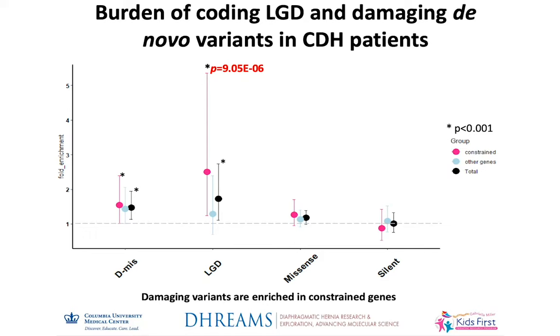So those silent changes that we talked about, we looked at different types of things. The black is showing all genes. The pink is showing a class of genes, about 2,000 of them that we call constrained, or they're kind of rigid. They like being just exactly the way they are. And then these in light blue here, other genes.